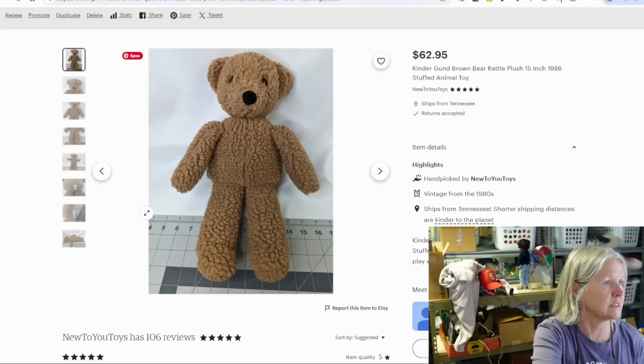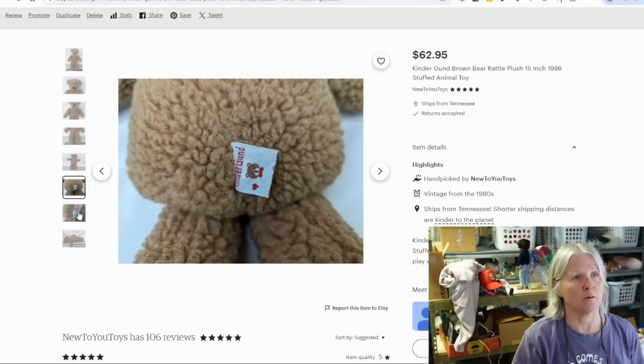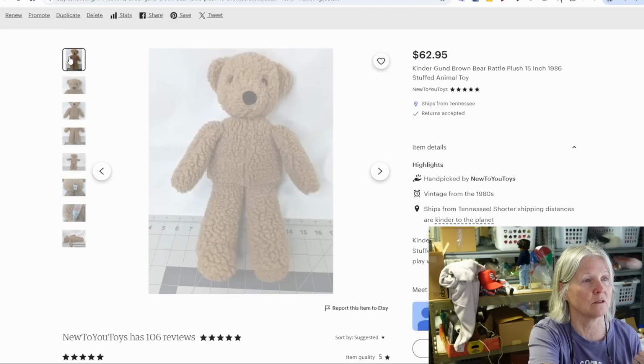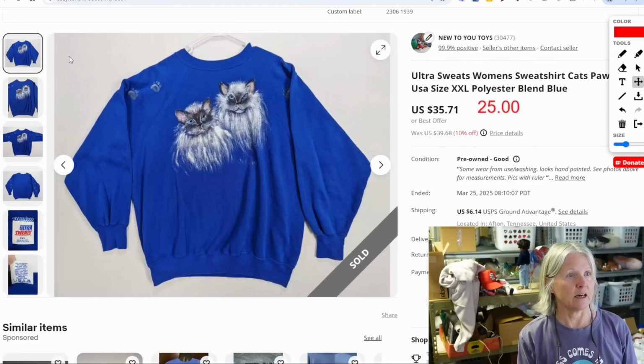And last but not least, this is Kindergund. They've got an interesting tag. Looks like that. This is from 1986. It is a 15-inch bear plush with a rattle, and it sold on Etsy for $62.95.